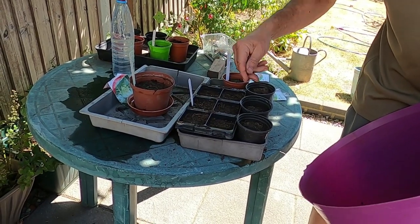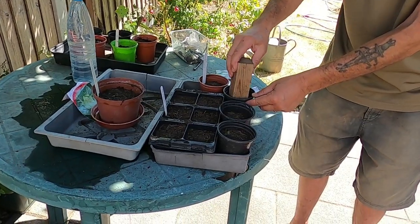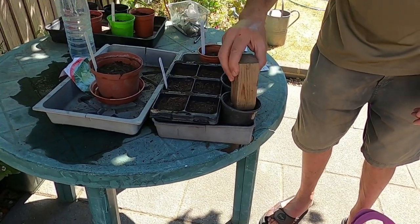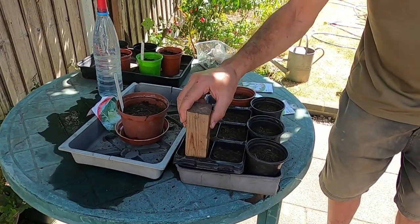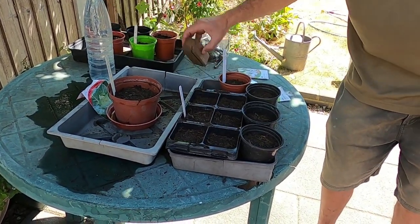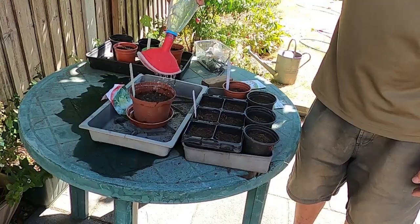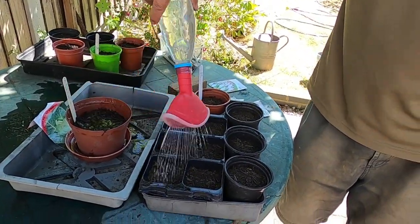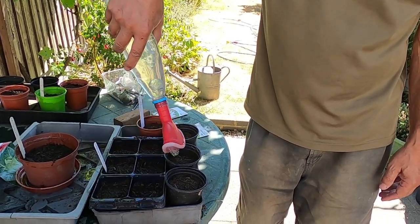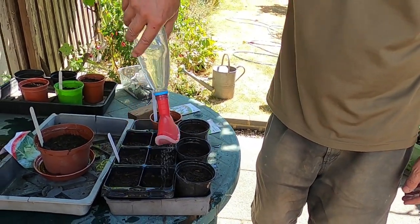Just cover them all lightly. Give them a nice firm down. Even though they've been pre-watered, I might just give them another little sprinkle on top. They'll stay out here now until they germinate. The cabbage and mustard should be up in about 7 to 12 days, and the spring onions can take up to 21 days to germinate. That's it.